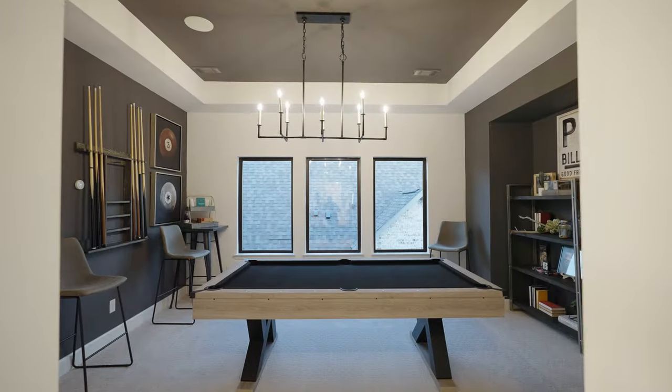And here we have kind of a butler's pantry area, which is perfect for, I think, getting your meals together. Maybe if you want to also put a wine cellar here or a wine cooler, it would be a perfect space for that because you have your dining area right next to it, okay?